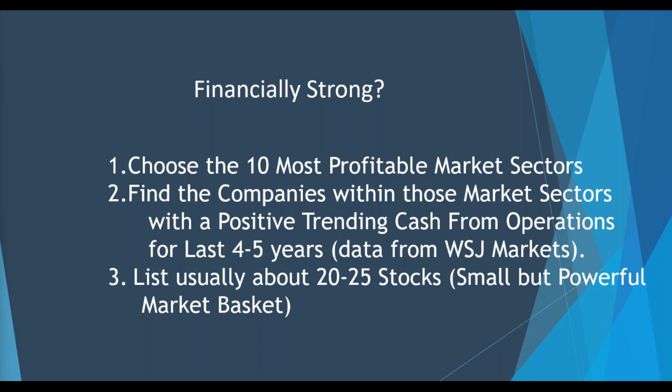How do I pick these financially strong stocks? Well, the first thing I do is I look at the 10 most profitable market sectors, and I use the heat map to do that. I also use some information from yahoo.com. And once I've got the 10 most profitable market sectors, I go within those market sectors to find the companies that have a positive trend from cash from operations for the last 4 to 5 years. I don't want a flyer in there. I want something that is financially strong and has been for a while. And I use the data from WSJ Markets.